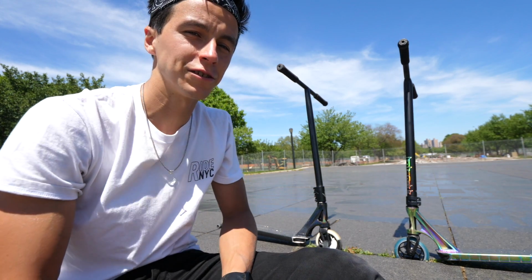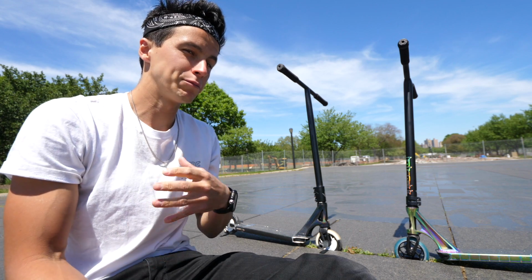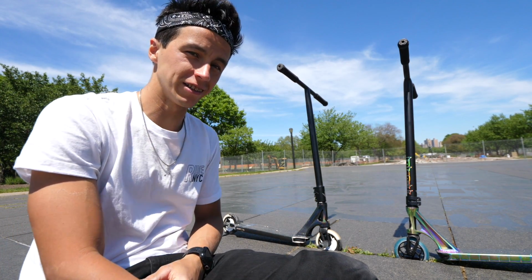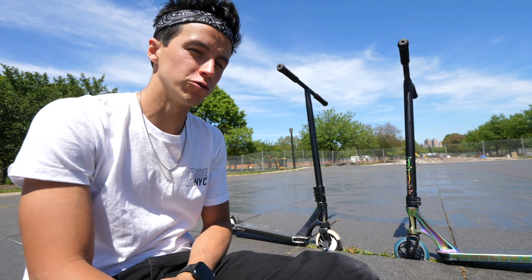I've been reading a lot of comments recently, and a lot of you are asking what scooter you should get. I'm going to show you my scooter and then, of course, the Prodigy S8, compare the two, and let you choose which scooter you would want.